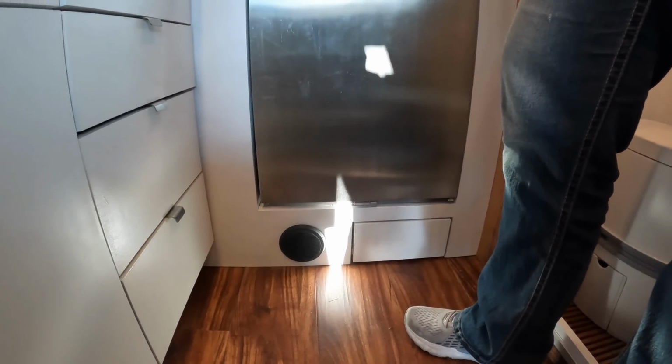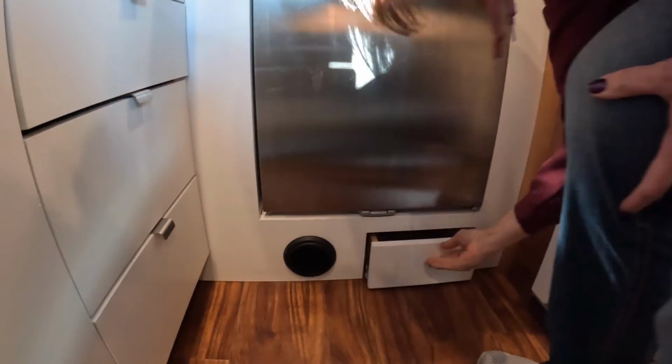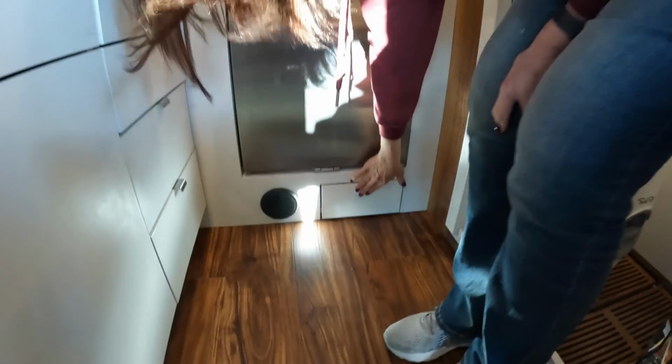Also, if you kick that little drawer there. Yep. Yeah, that comes out also. Just push it in one more time. There we go. So more storage, deep. That goes way back. So it's really, really cool.